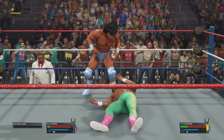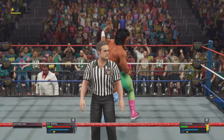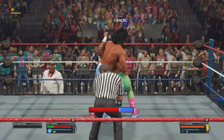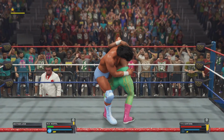Drop delivered. So precise. He's looking a little off balance. And now he's looking to lock in this submission. Abdominal stretch. It's locked in. This is a great way to wear down your opponent. Just tap. How do you escape the abdominal stretch? Like that.